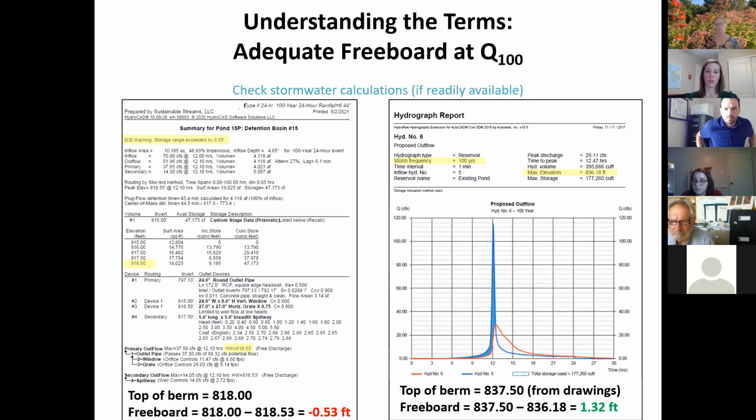Here are two different examples. On the left is actually a basin that I had looked at retrofitting. We had the top of the berm at an elevation of 818. And when we modeled the 100-year through it, it was very clear that the basin was not able to maintain or contain the 100-year storm event. And so on this basin, we said, no, it was not a good candidate for retrofitting.